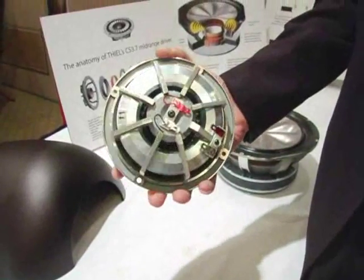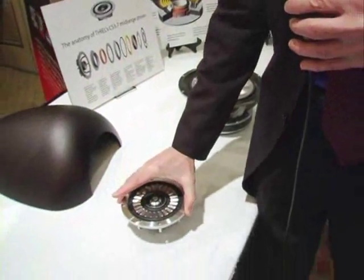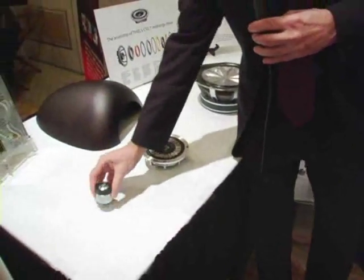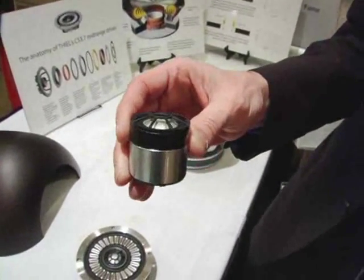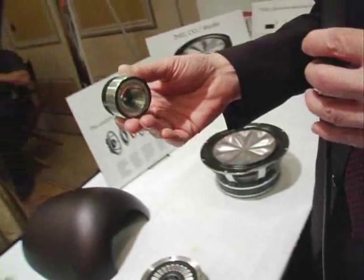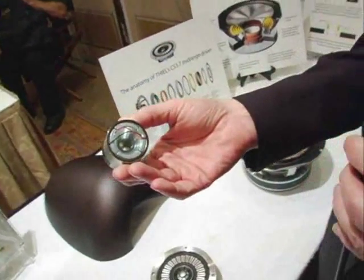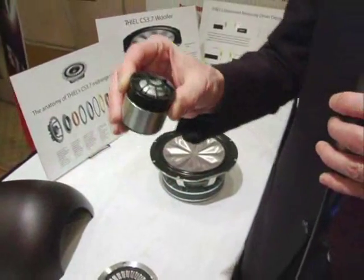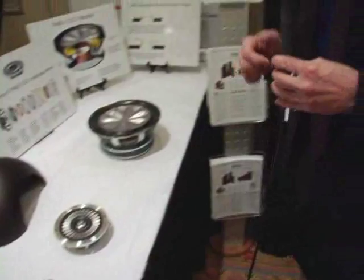We've already talked about the mid-range driver here, and it's powered with a neodymium magnet and a very large voice coil, and mounted in its center is the tweeter, which is newly developed for this model. This uses 65 grams of neodymium magnet. It has an X-max of about 5 millimeters, which is tremendous output capability for a tweeter. Very low distortion. So those are the highlights of the components.